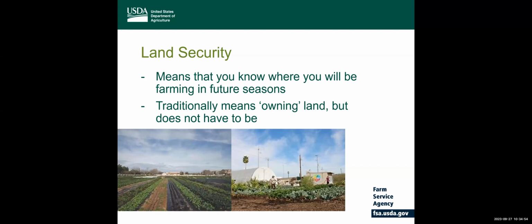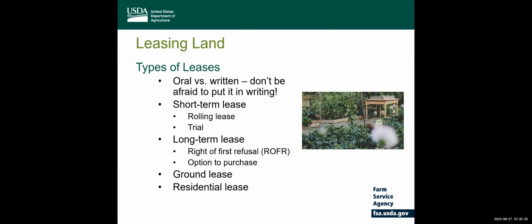As I mentioned before, a lot of people think of this as owning the land, which of course is the most secure attachment to land. So it's the highest security you can get. But through leases, you can also get quite a lot of security. And that's something that I really want to emphasize, is that it's possible to achieve a lot of security through leases. Next slide.